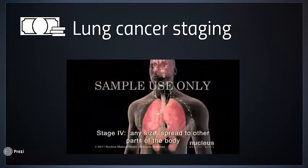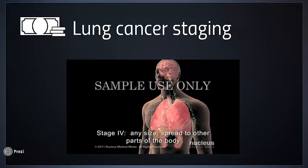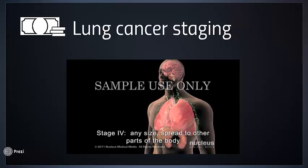In stage 4, cancer has spread to other lobes of the same lung or into the opposite lung, and has spread to other parts of the body, such as the brain, liver, kidneys, adrenal glands, or bone.